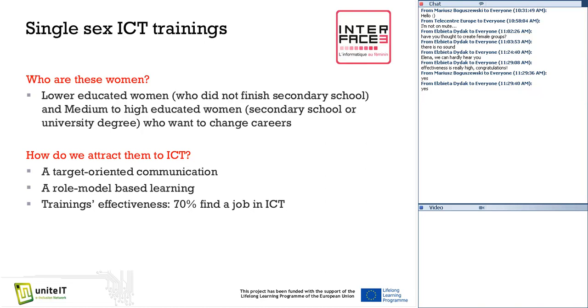We use target-oriented communication. For example, we use images of women in ICT. We largely use Facebook and LinkedIn, and stress the success stories of former students who previously got a job. And I think that, of course, the single-sex idea, doing this kind of ICT training for women, is an important and critical factor of success.